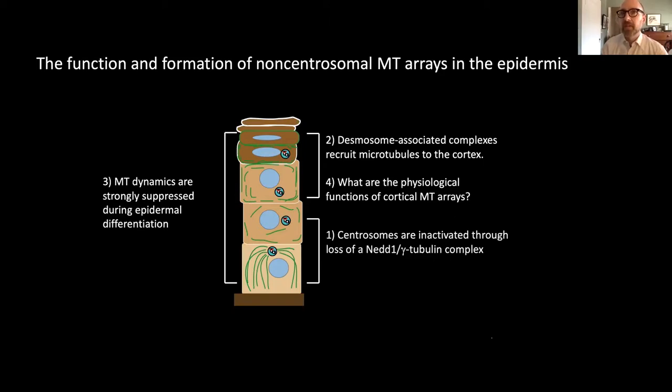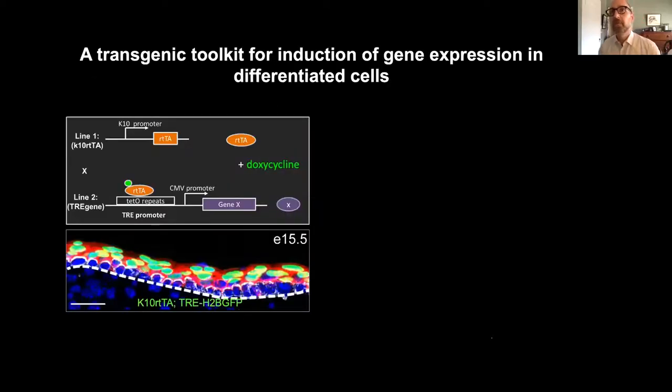And so we decided to start with a really blunt and sledgehammer approach, and that is to ask what happens if we just get rid of all the microtubules in these differentiated cells. Okay, and for this experiment, it's really important that we do this specifically in the differentiated cells, because obviously getting rid of microtubules in a mitotic cell is going to lead to mitotic catastrophes and will lead to uninterpretable results.